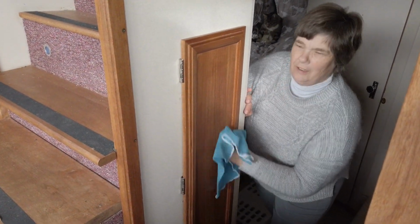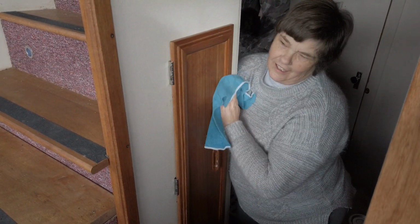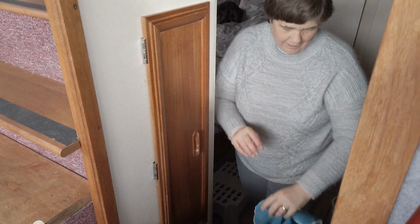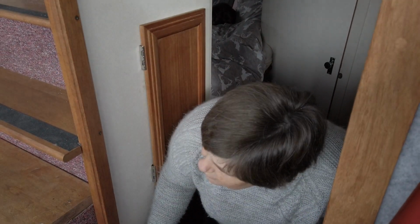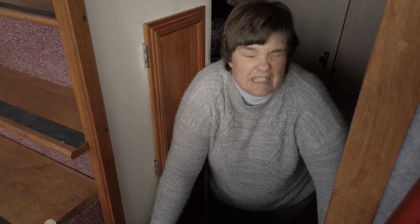We can clean up. I have done the kitchen, well, the galley. I've done the living area. And I'm just now onto the rear bedroom, and it's only about 20 past 9. So it's taken me 10 minutes.